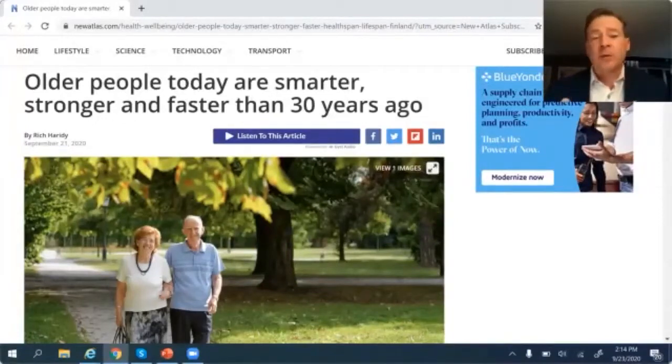In fact, this information says that things like better nutrition and having a better work life can lead to being smarter, stronger, and faster. Well, we don't want to leave things to chance. What is it that we can do today to invest in ourselves and ensure that as we age, we're going to have a better quality of life, so we don't have to worry about the aging process?